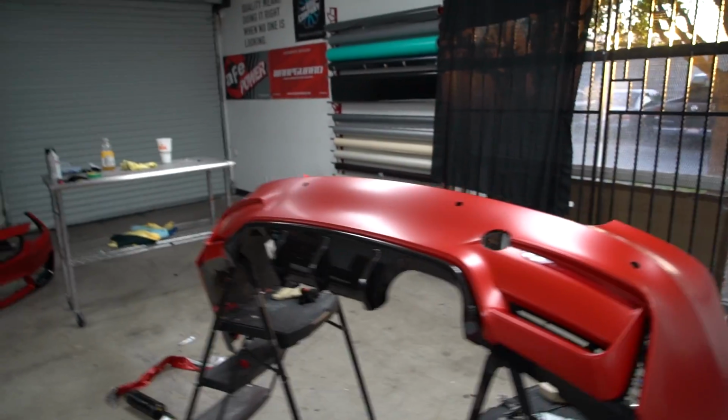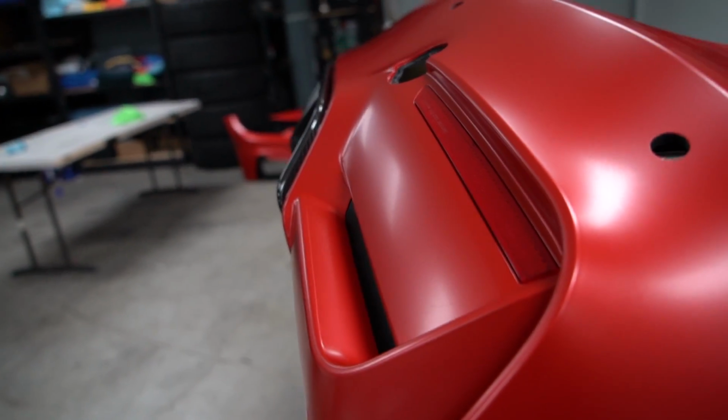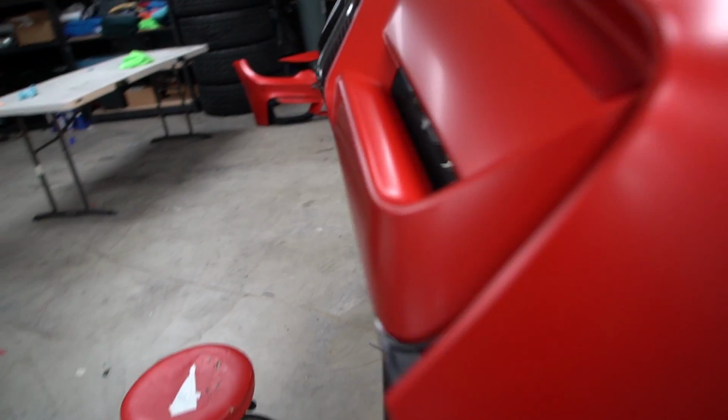So here's the bumper, got it done, wrapped. Looks super good, all of the inlays. Can't tell that they're there, I was showing you guys earlier. If it's done right, you don't see any of the seams, and it just looks really clean.